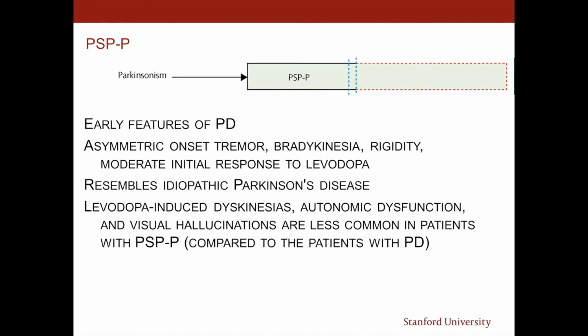Now, it was uncommon for these people with PSP Parkinsonism to develop the classic levodopa-induced dyskinesias. They didn't have a lot of autonomic dysfunction, meaning they didn't have a lot of the blood pressure drops that are common in Parkinson's disease. They didn't have that many visual hallucinations, and that's really important because that's the key feature that distinguishes PSP from dementia with Lewy bodies. Dementia with Lewy bodies is a variant or a complement disorder to Parkinson's disease, where the visual hallucinations are one of the distinguishing features. And so these PSP Parkinsonism patients did not tend to have the visual hallucinations. So that's a really important question to ask in differentiating PSP Parkinsonism from dementia with Lewy bodies.